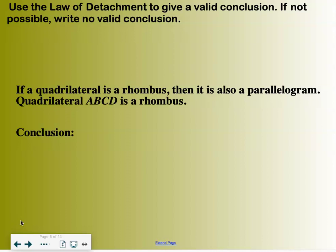Okay, let's try the next one. If a quadrilateral is a rhombus, then it is also a parallelogram. Quadrilateral ABC is a rhombus. Can we make a conclusion? It's also a parallelogram. Yes.